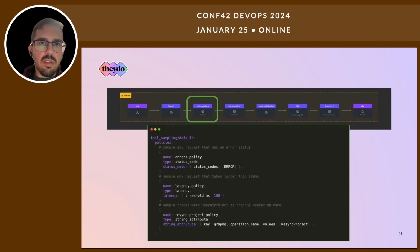The first tail sampler, named default, has three different policies. The first policy is the errors policy that will sample any trace that contains a span with an error status. So we assume that if it has an error, it will be an important signal that we can then analyze and get to the root cause of it.